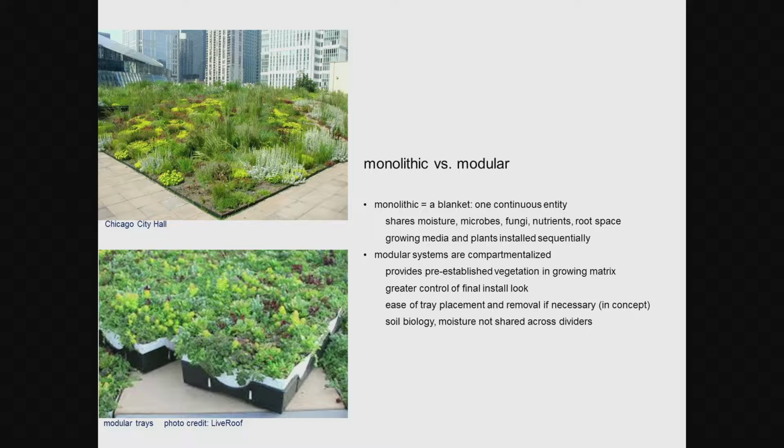And the understanding with these is that if there's a leak or a problem, or you want to change something, you can go right to it, if you've got a leak detection system, and take out that tray and remove it. I think in practice, it's actually kind of hard to do that. But I, again, don't have too much experience with this. It's just what I've been hearing.